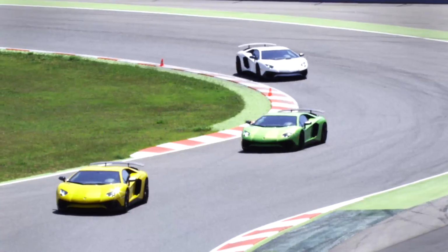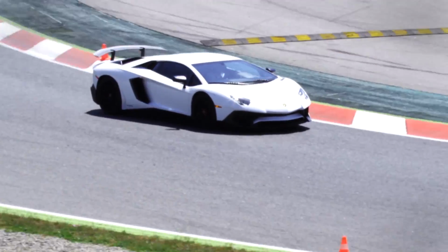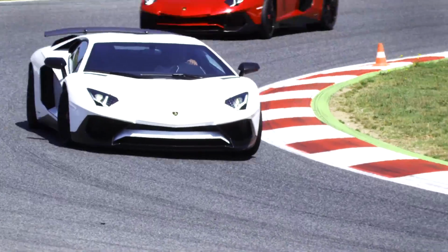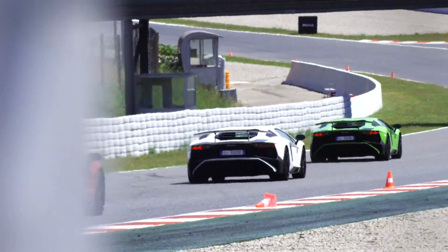Lamborghini has also fitted the SV with its dynamic steering system, which features variable steering ratio based upon vehicle speed. That means even on the twisty Nürburgring, or out here on the Circuit de Catalunya, the driver doesn't have to wrangle the steering as hard to get the same quick result.